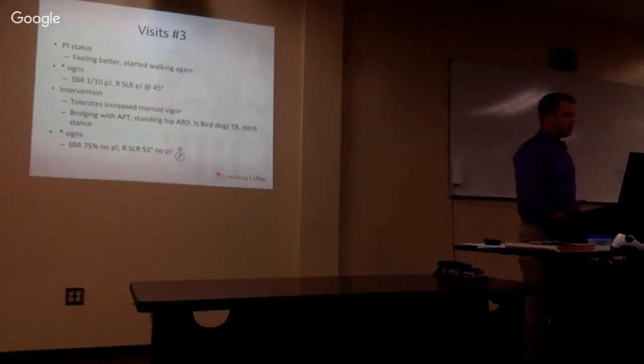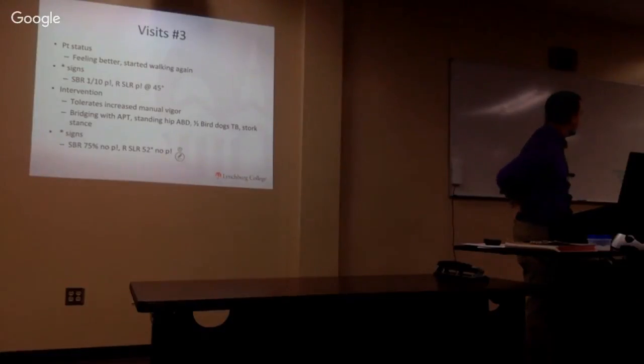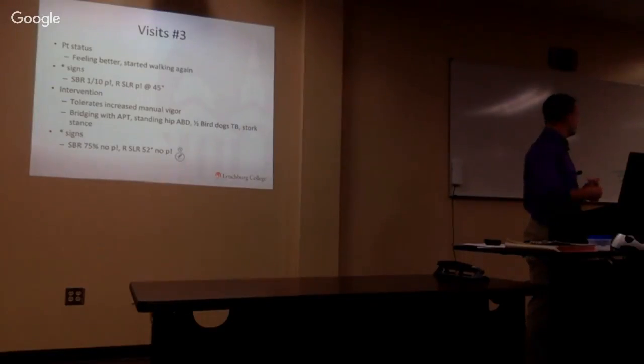Awesome. So visit 3, she's stating that she's feeling a lot better, and she started her walking program that she had been doing previously again. I checked the asterisk signs again at the beginning. Side bending right was 1 out of 10 pain, and straight leg raise was 45 degrees. Still painful, but we're making improvements with each visit.